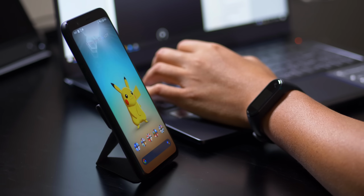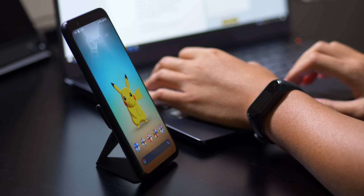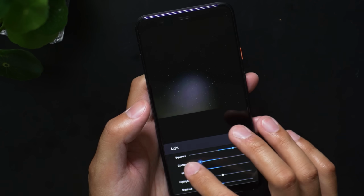But any extra features that require even a little bit of work on your part, they're nice, but they almost detract from what the joy of a Pixel can be. I'm talking about things like forcing the refresh rate, charging more often than you should need to, astrophotography like I just said, and even things like waving at Pikachu.